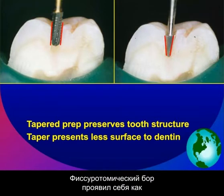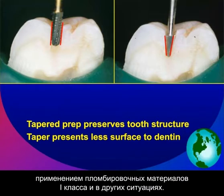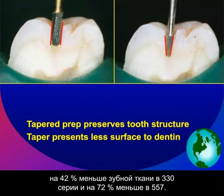The fissurotomy burr has been shown to be the most conservative burr that can be used for class 1s, pre-sealants, and for many other indications. At full depth, the fissurotomy burr removes 42% less tooth structure than the 330s and about 73% less than the 557s.